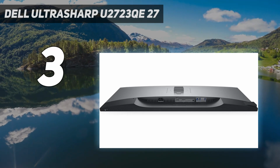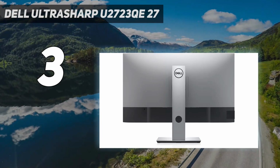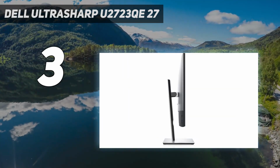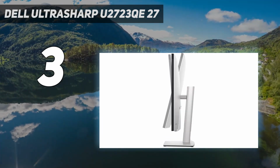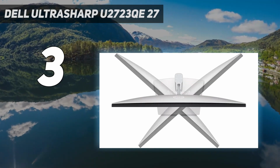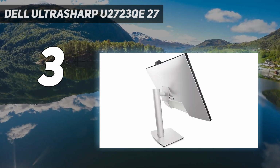Although it has a smaller 27-inch screen, it's still big enough to open two windows next to each other, and the text clarity is remarkable. It has incredible ergonomics, so you can easily place it in an ideal viewing position, and thanks to its wide viewing angles, you can share your screen with a colleague or client. It's also an excellent monitor for content creators, with a remarkable SDR color gamut.